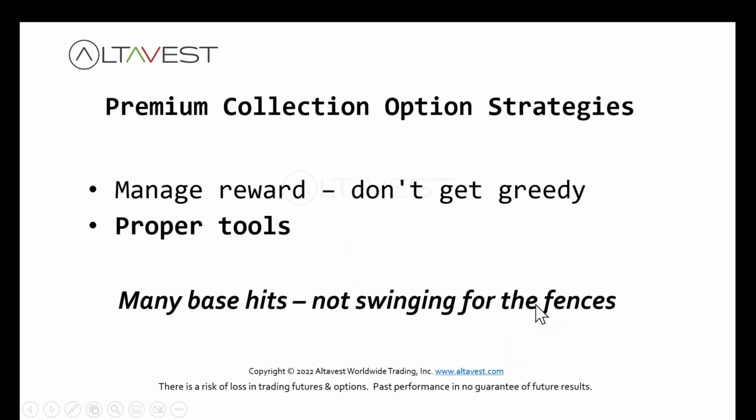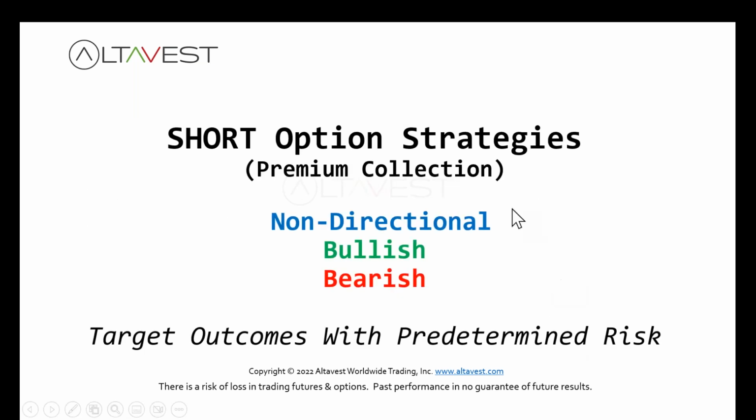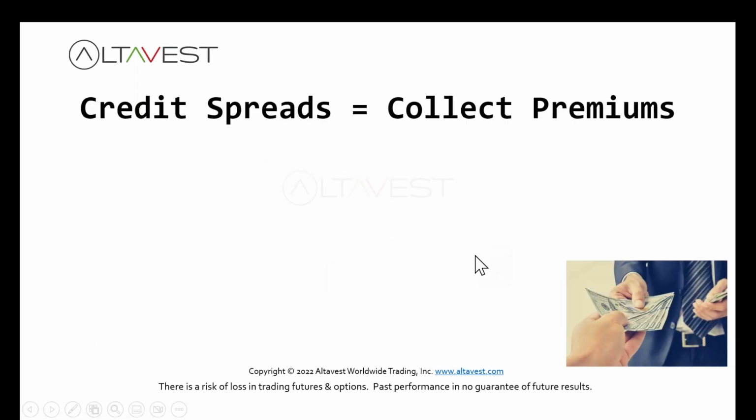You need the proper tools to make this happen. And again, base hits, we're not swinging for the fences and going for the grand slams. These short option or premium collection strategies can be non-directional. And if that sounds unusual, I will explain it, meaning we don't care which way the market moves. And of course, you can have bullish and bearish strategies as well. And all of these outcomes are targeted with predetermined risk before we place these trades.